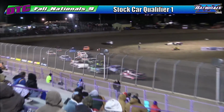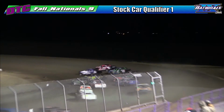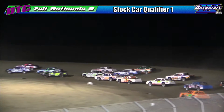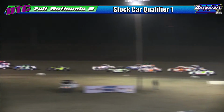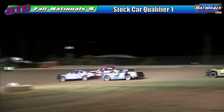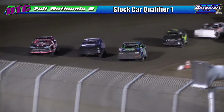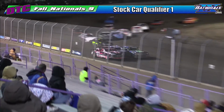Tubbs sees the green and we're racing. Off with 2 down the back straightaway. Angel Munoz, the old B&B chassis down on the bottom side working. That 37X of Tubbs, they'll slide and glide down there. Here comes Nolan Remus, 3 wide down the front straightaway.